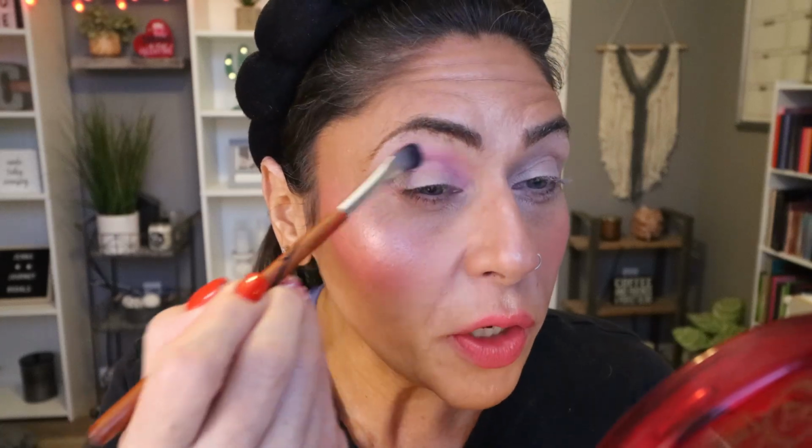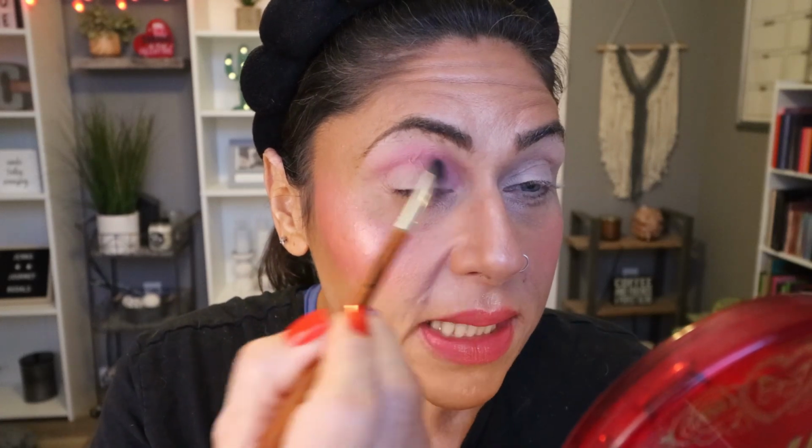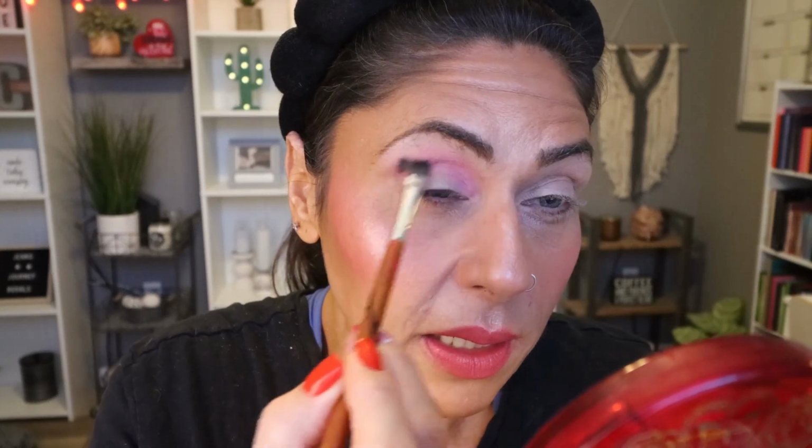So I think what I'm going to do is use the light matte in the palette called Dibs. I'm going to pick that up with a fluffy brush, and I'm going to pop that into my crease as my transition shade. Actually, I'm going to bring that a little bit above my crease as always because I do have a little bit hooded eyes, and I do want to be able to see that pretty pink shade when my eyes are open. So I'm going to pack that in and blend that out.